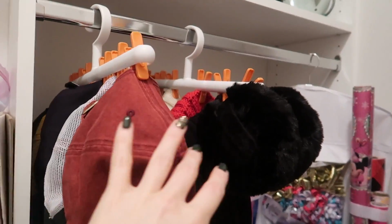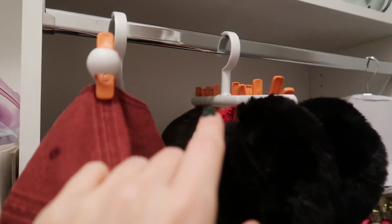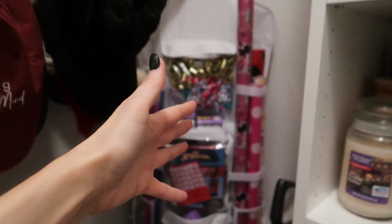A little sneak peek here. I love to organize my hats using this. Yes, this is from Amazon. I'm going to be doing a future video on home organization must-haves, including this and this beautiful thing right here.